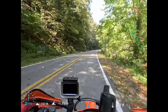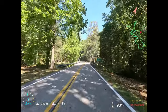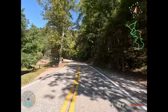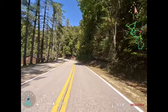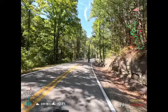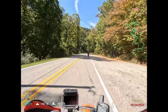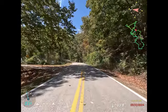So we decided to take the pavement back up past the trailhead and then up a couple of miles to where there's a gas station and a deli to get some lunch, because it's about 12:30. Even the valley is pretty nice looking. And that's the trailhead. We'll keep on trucking.